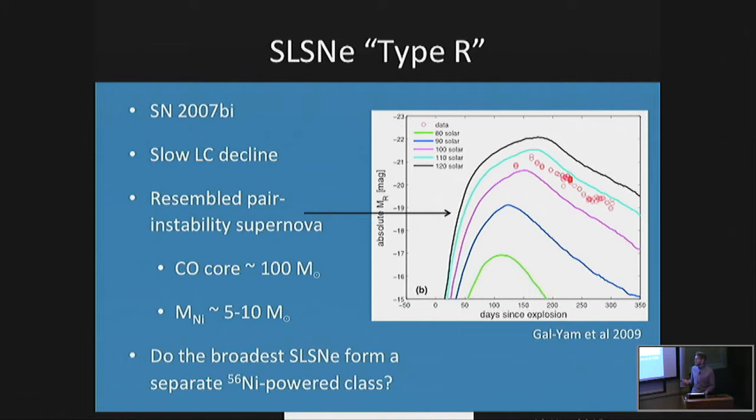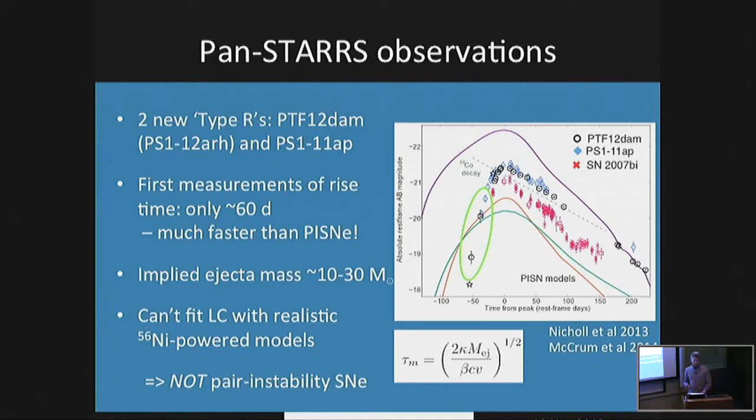So this asks the question, are the broadest hydrogen-poor superluminous supernovae actually powered by this totally separate pair instability mechanism compared to the normal faster events? So now we've got some observations that can answer this question. We've got two new type R objects from Pan-STARRS, PTF12dam and PS1-11ap. And for the first time, we actually have a measurement of this rise time.